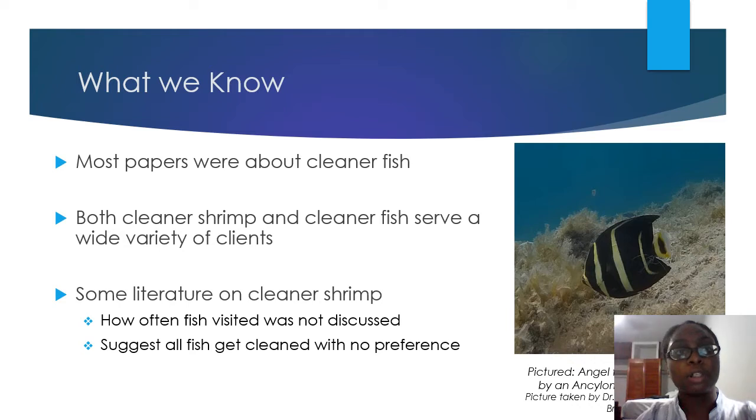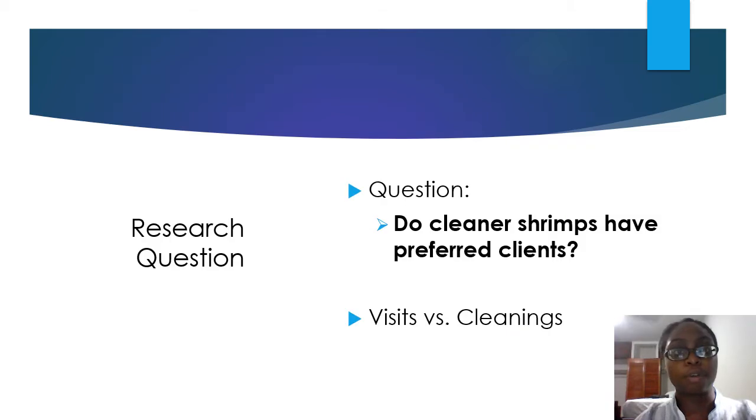There was some literature dealing with cleaner shrimp, but the ones that addressed them did not discuss how often the fish visited and seemed to suggest that all client fish get cleaned with no preference. However, preliminary observations have shown this not to be the case, and this gap in our knowledge led us to our research question, which is, do cleaner shrimp have preferred clients? To figure this out, we looked at how often each client visited versus whether they got cleaned or not.